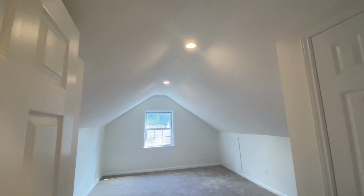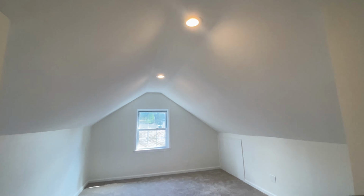Now let's check out bedroom number 3. It's a nice size. So I'm standing at about 5'9", and right here I am seeing that there's more than enough space for somebody who's about 6 foot, just over 6'1" maybe, to live in this space comfortably. A lot of room here.